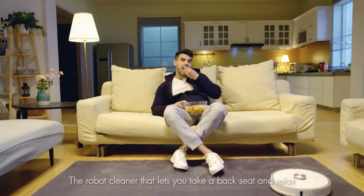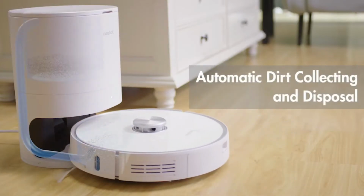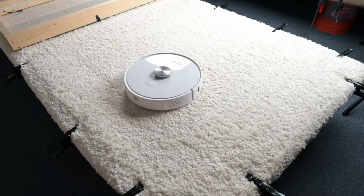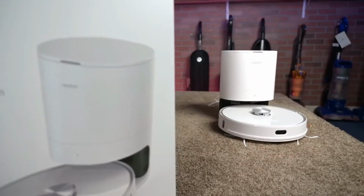Well, some of the great features of the Neabot are automated dirt disposal and collection. With this gadget, you don't have to worry about vacuuming for extended periods of up to a month. This is because it will effectively empty any dirt it collects into a dustbin automatically without your intervention.